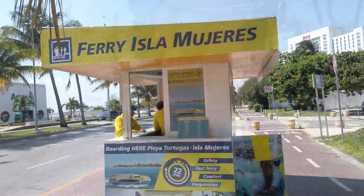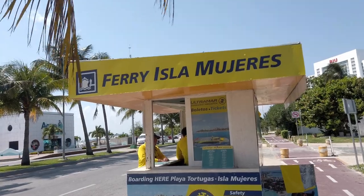Okay, guys, thanks for coming along on this journey. It was great. Did some great drone flights and the explanation of the 7. Now, here's where you can get a ferry ride across to Isla Mujeres.